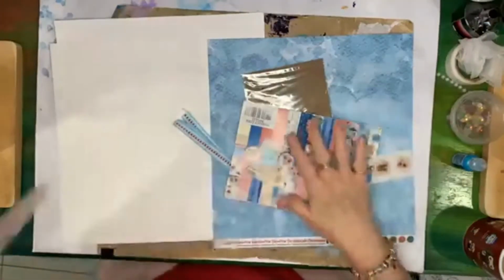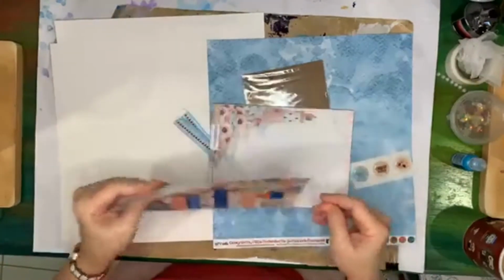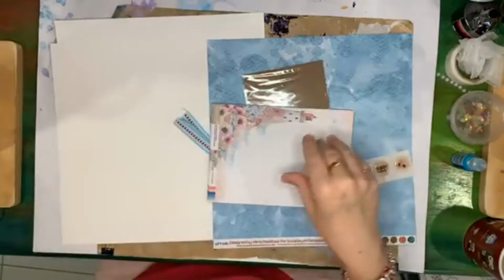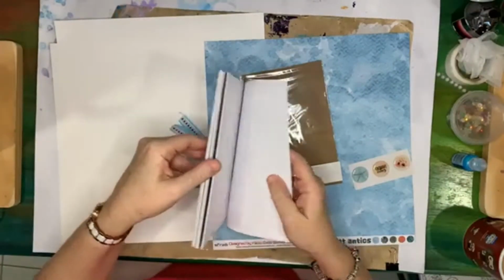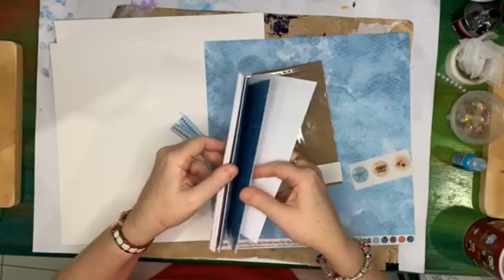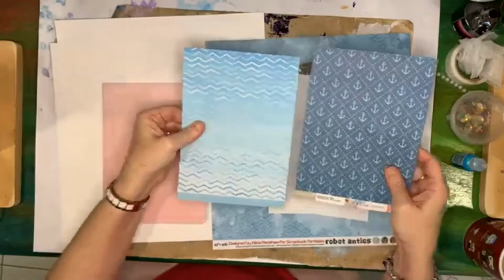These are really good for photos because I put this in a clip seal bag, and then I put the rest of it. Pity this is glossy, but that's okay. I use the pouch for my photos. So I've got 2 bits of white cardstock. And then we've got this piece.